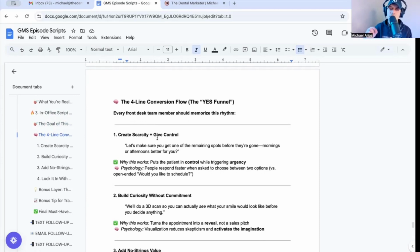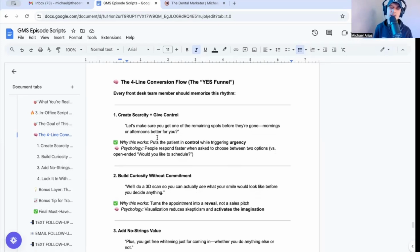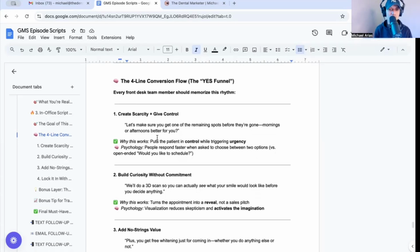Now, this is what we call the 4-line conversion flow. It's the yes funnel, basically. Every front desk team member should memorize this rhythm. Number 1, create scarcity plus give control. So it's going to sound something like, let's make sure you get one of the remaining spots before they're gone. Mornings or afternoons, which one's better for you? This works because it puts the patient in control while triggering urgency. The psychological side behind this is people respond faster when asked to choose between 2 options versus open-ended, like, hey, would you like to schedule? That's way too broad. So I'm going to say that part again, the script.